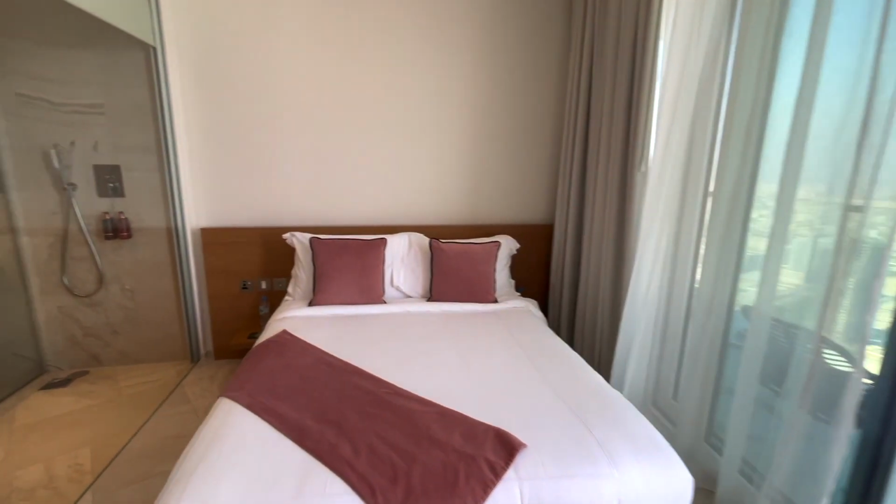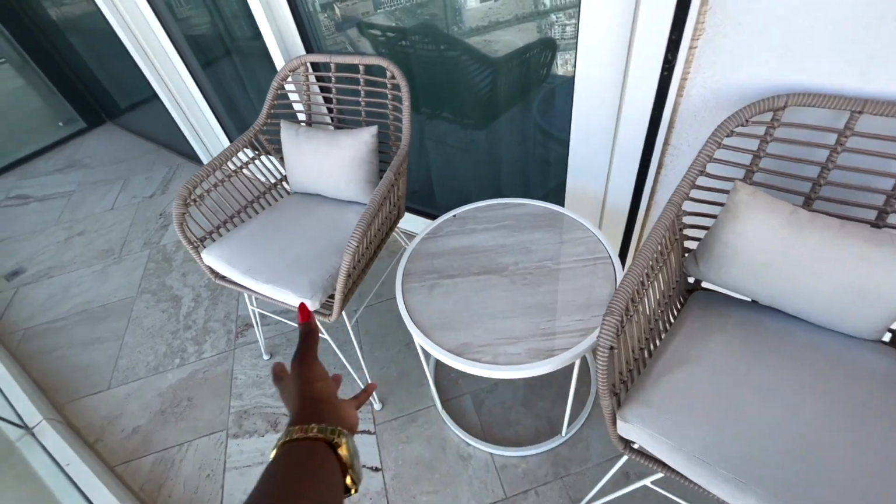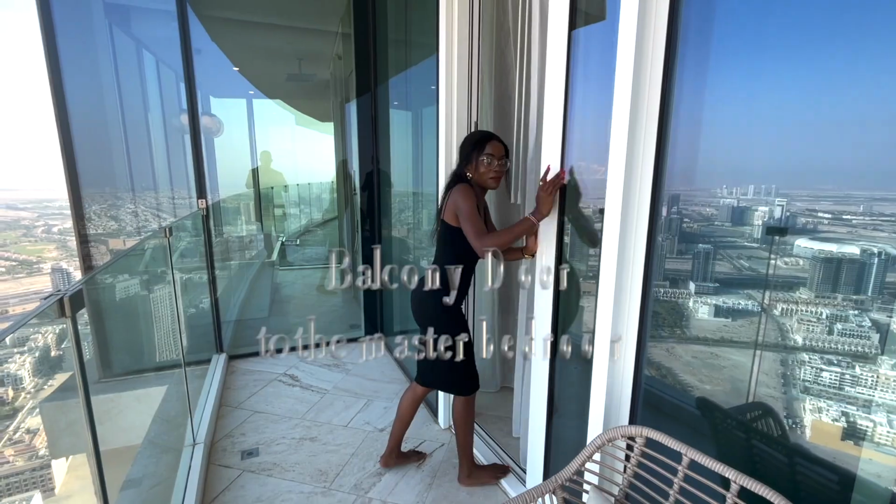This bedroom is similar to the one that we have seen. The bathroom is transparent. The only difference is that it's in a different part of the balcony. So these are the chairs for this bedroom.